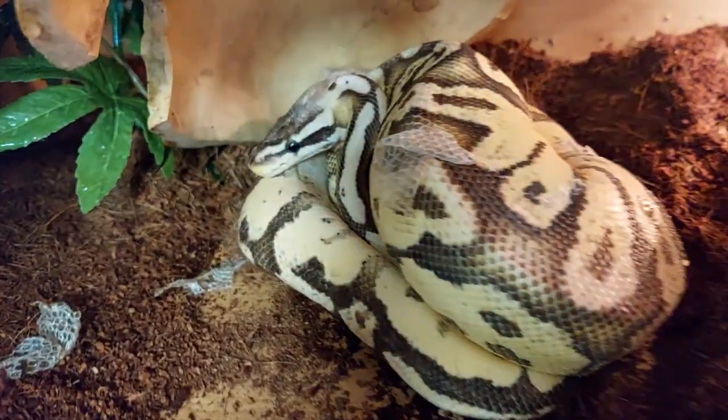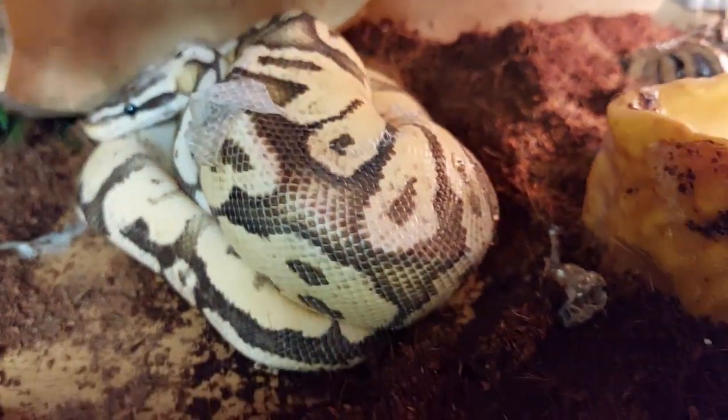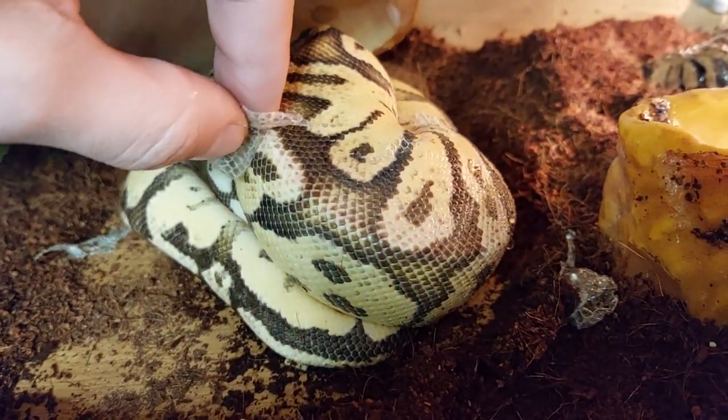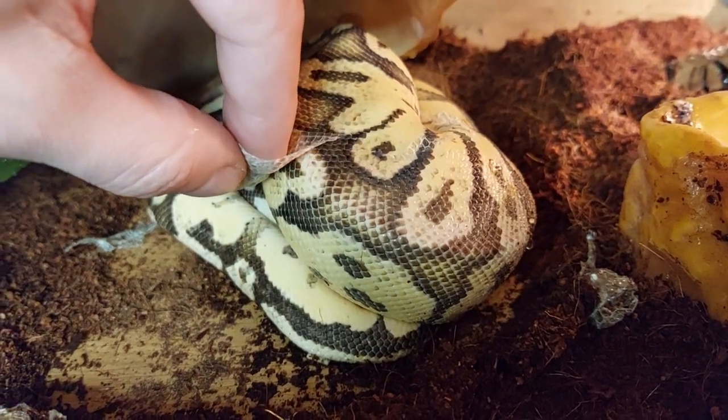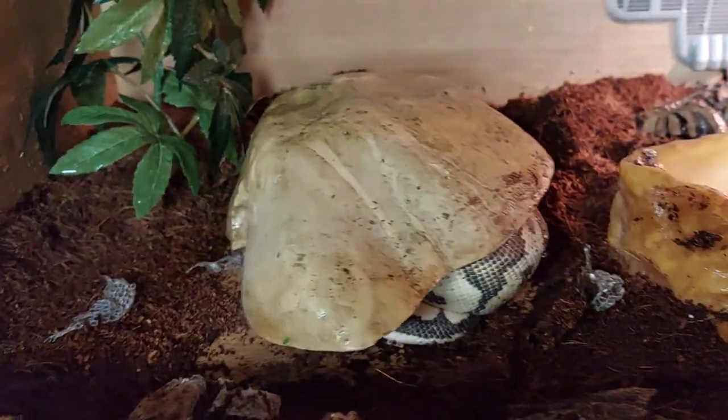Female, it started a shed last night, but it's had a bad shed. So you can see it's all round here. But if you look under there, it's on her head, and there's bits and bobs stuck. So we're gonna have to... seems nice and soft still. So we're just gonna take her out, give her a hand and get it all off. So I think that's what we're gonna do instead.